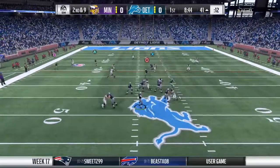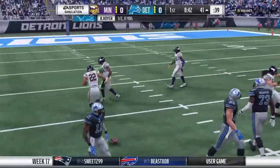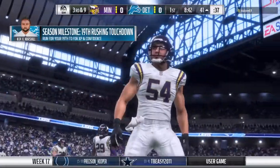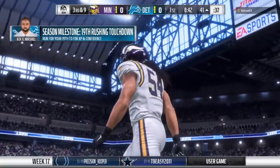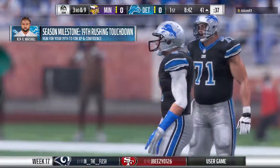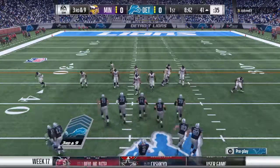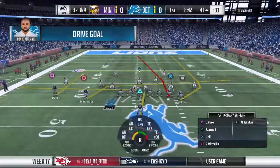3-19. Here's Hoyer. And incomplete there. A nice hit jars the ball free and brings up third down. This team is not going to make it easy for you. They're a physical group, and we just saw it there on that play. They came in, made the contact, just as he's trying to haul it in. First down marker at the 31.